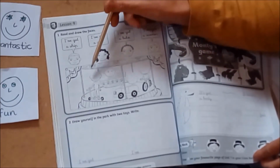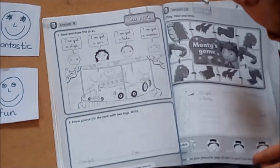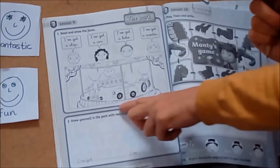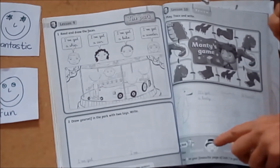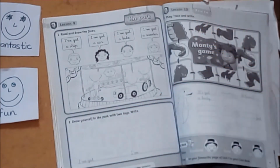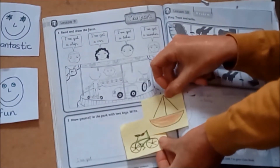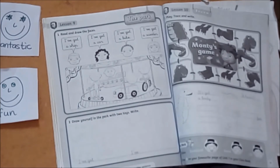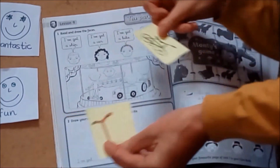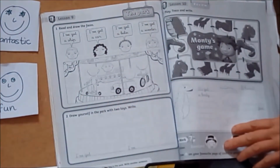Copy. This girl here with long hair. Now, last thing is draw a picture of you. Draw a picture of your park in Lugo, and you can have two toys. Maybe a bike and a boat. Maybe a scooter and a bike. It's up to you. So draw a picture of the park with two toys.